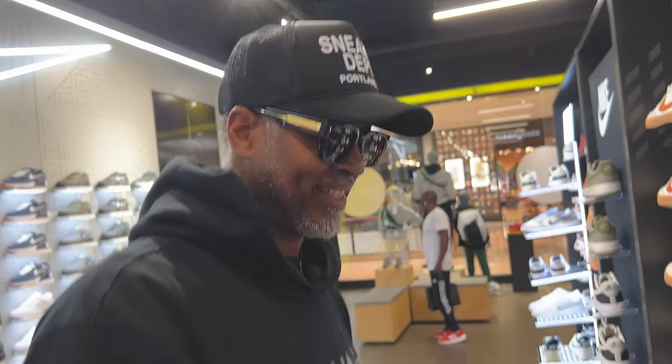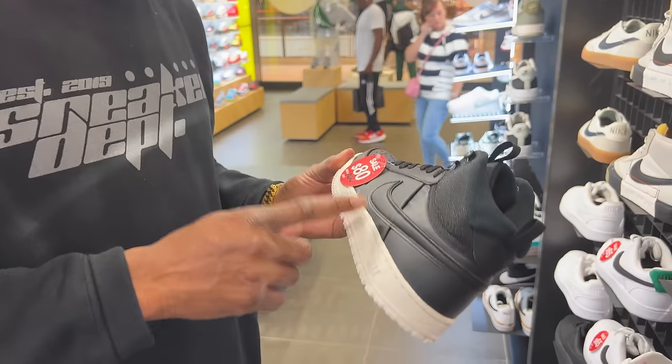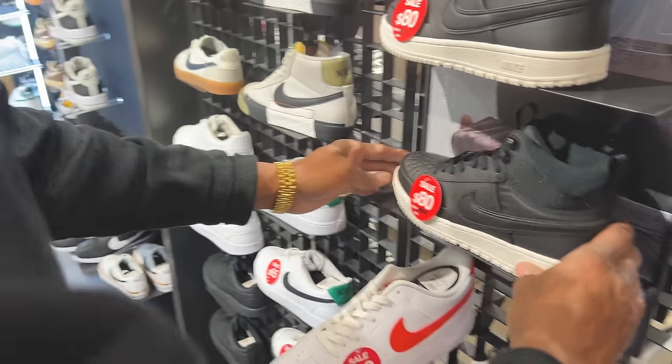Those are so trash. Look, for the 80? I would slap you both ways. I'm gonna get up, down, left, and right. I'm gonna get these in blue. Hell no. I can't let you walk with me in the mall for the rest of the day. He said I need all of them.